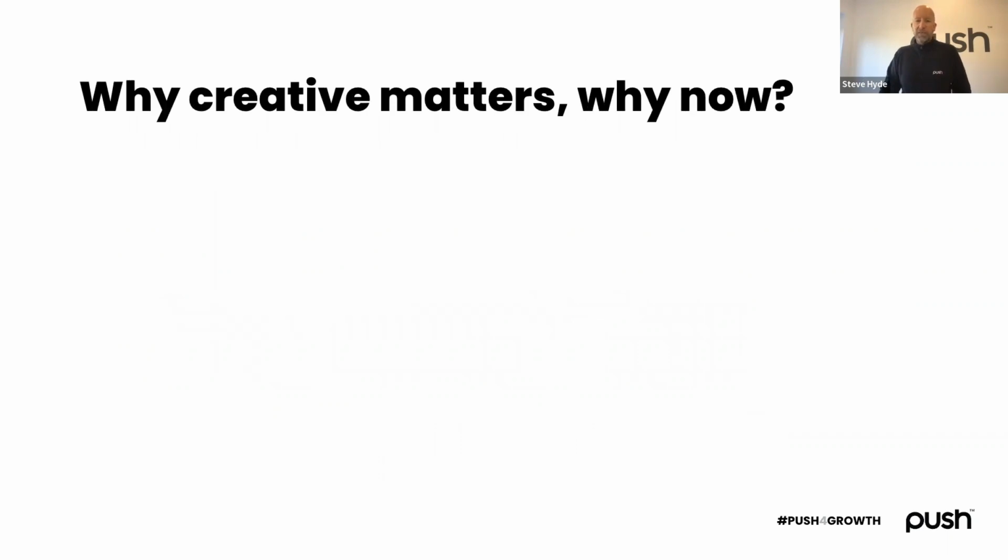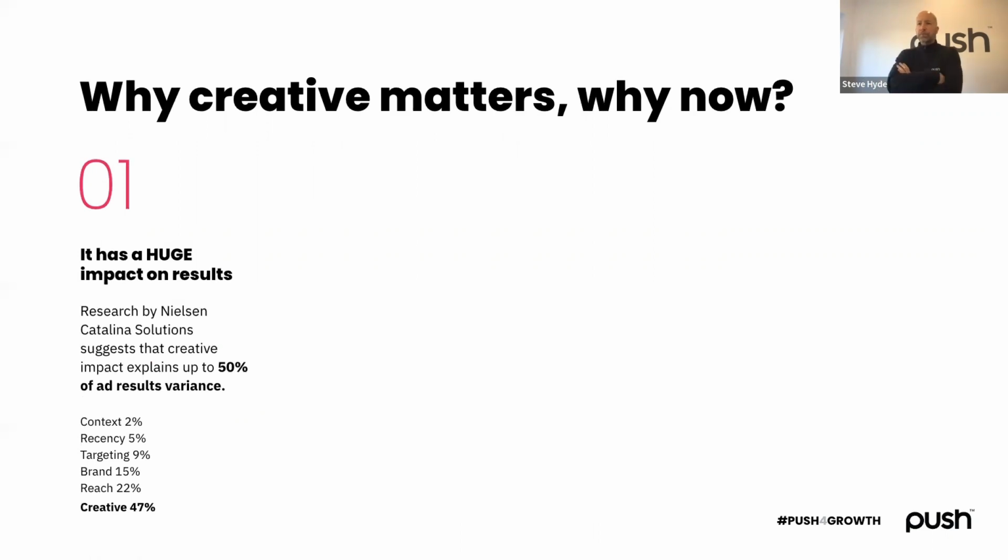And that's why it's very important to get your creative right. So first of all, getting your creative right has a huge impact on results.